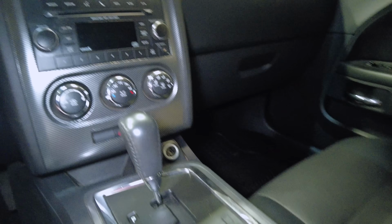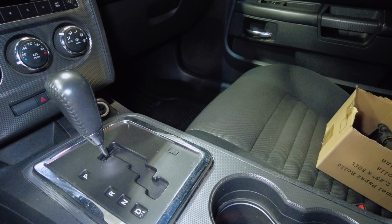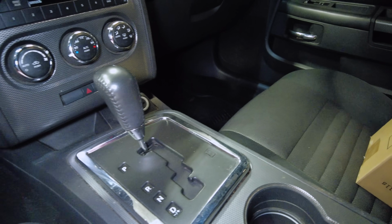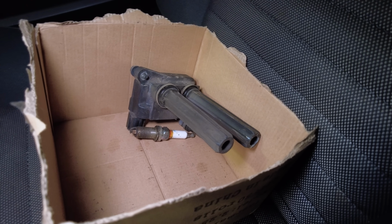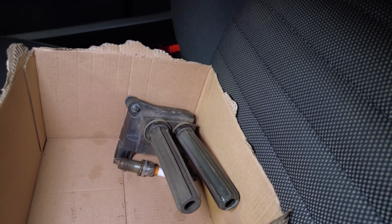So we move down. Yes, it is an automatic, so it's not quite as fun as some cars would be to drive, but it is in good shape. It does what it needs to. We have some fun Dodge little coasters down there as well. In our box there, you can see the old coil that they actually took out and replaced for no good reason. I guess they could put that back in and retest it, but that would take more time and it's not worth it.